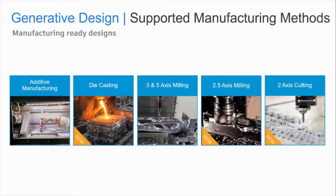One of the key requirements for generative design is the exploration of various manufacturing methods. Some people think generative design is only technology linked to an additive process. Autodesk also supports the traditional manufacturing methods that are widely available already, things like die casting, 2.5, 3, and 5-axis milling, and 2-axis cutting, which means you can use generative design with your existing equipment, as it is not just for additive manufacturing. We are adding more manufacturing processes all the time.